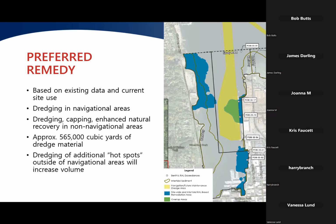We have other areas outside the navigation channels, still to be fully delineated based on future sampling, where we probably have some higher levels of contamination, sometimes called hotspots. Those types of things we will want to go in and remove also, so that those higher levels of contamination don't pose a potential recontamination issue for the areas that we clean up. And then in areas that don't have such high levels of contamination, the sediments are stable, we might look at using some of our other remediation tools that are in our toolbox, such as capping or enhanced natural recovery, that are less impacting on the existing environment than dredging.